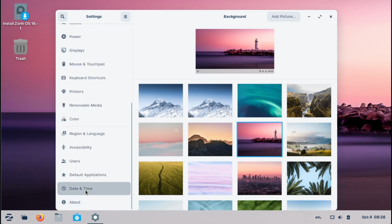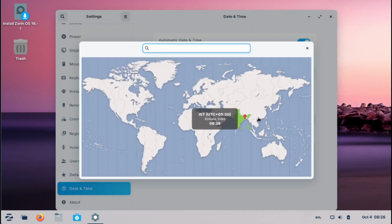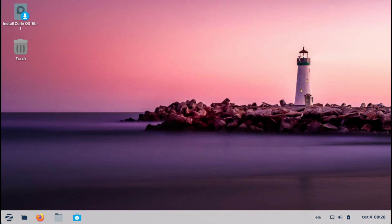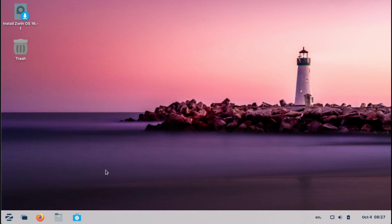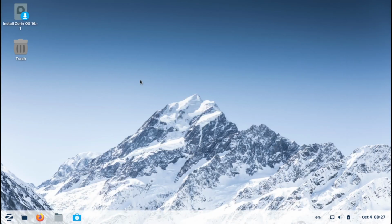You can change the date and time of where you are located, and you can just come here and move to a different time zone location. So all this is available in the settings menu, which is also available from here. So if you are transitioning from Windows, you will find that there's very little effort that you actually need to transition here. This is a browser that you can actually use.